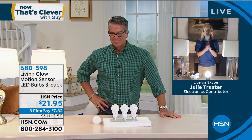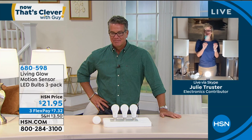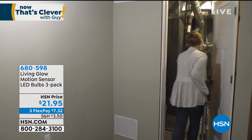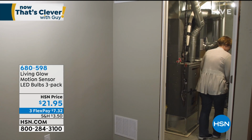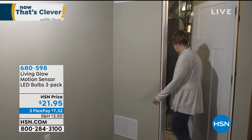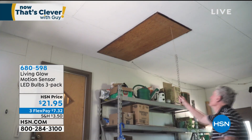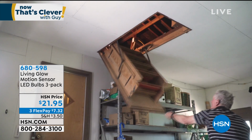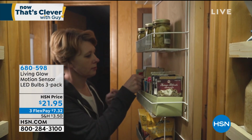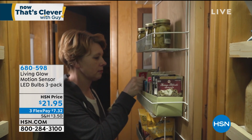So again, they only work in the dark, but you can use them inside your house or outside the house. They're a 60-watt equivalent, so you can see right there, a dark closet, maybe your garage, maybe outside your house. When you pull up outside your house, it automatically goes on. You don't have to do anything. No electrician. Look at this. They pull down that little attic staircase. You go into a dark pantry. You don't have to do anything.